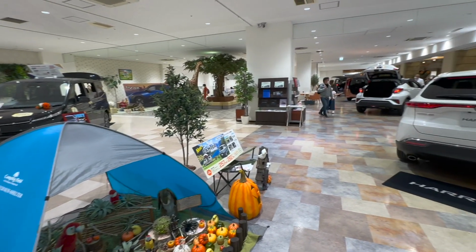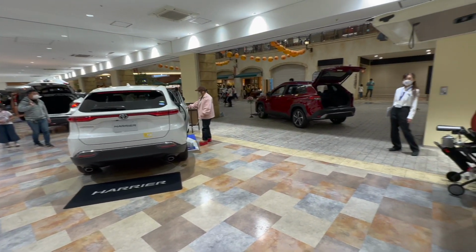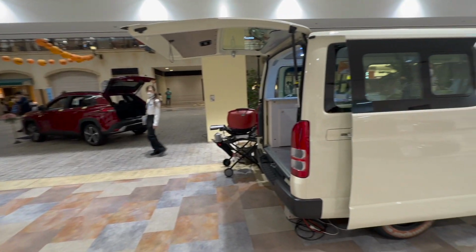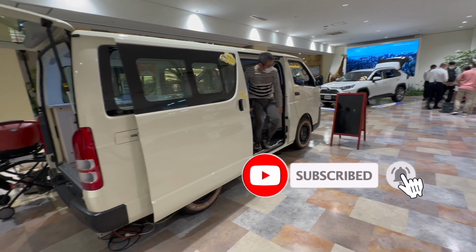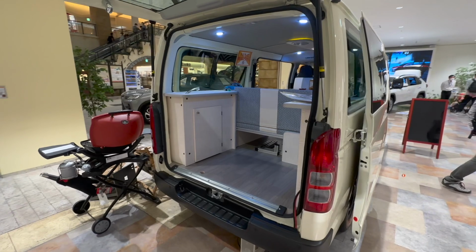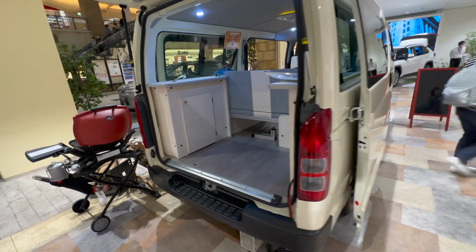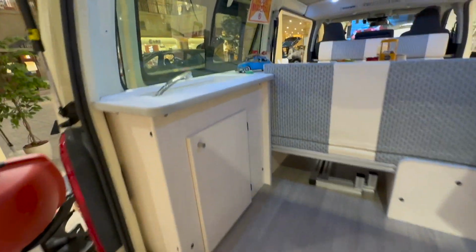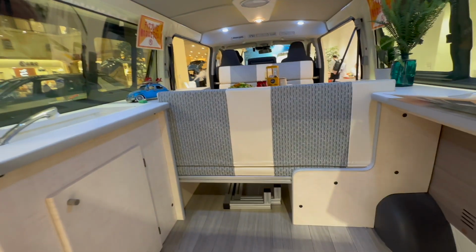So here we are in the Toyota showroom that's located inside a shopping mall, and they have really interesting, cool cars, trucks, and SUVs. I want to show you this one quickly because this is a very interesting concept that was created by the dealership, converting a HiAce minivan into a camper van with a built-in sink, and these things fold down.